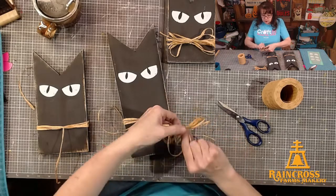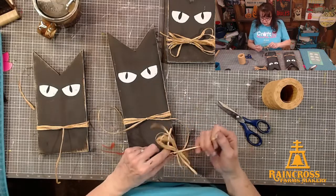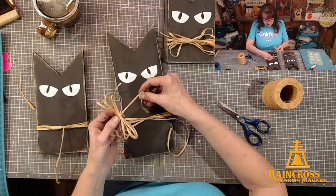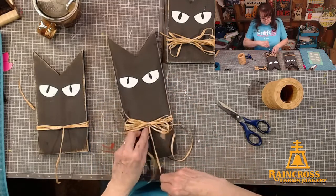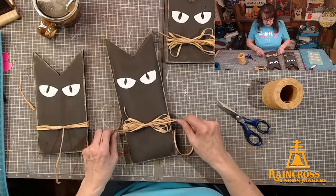Not too tight because you'll break it. Okay, good. You ordered the raffia. What colors did you order? It is so much neater than the bag of raffia. Next time I use this, I'll have to bring the bag out and you can see what I'm talking about.